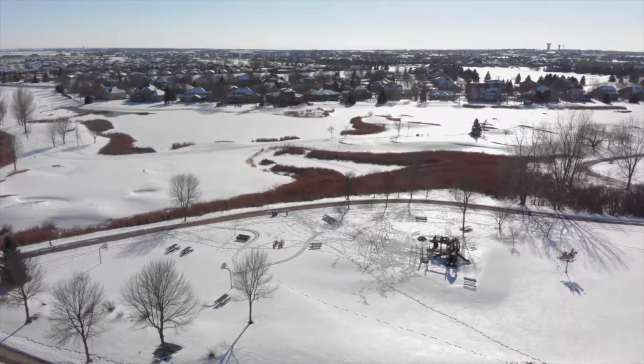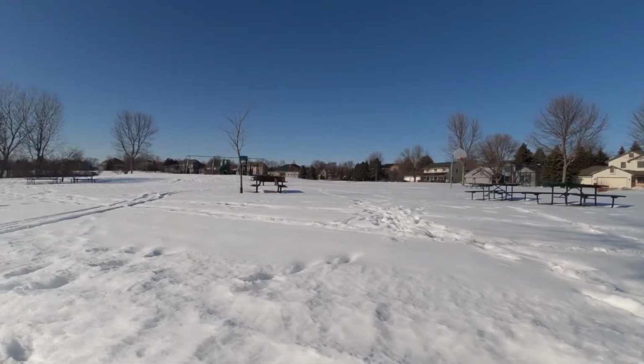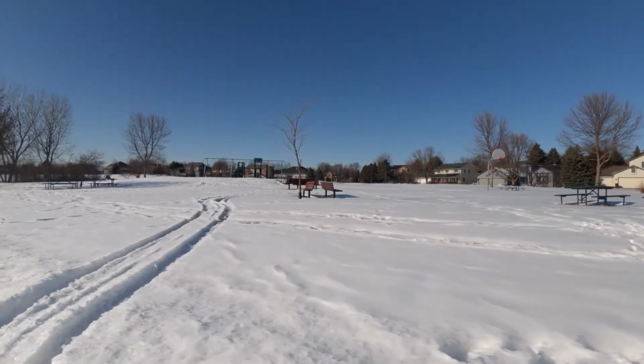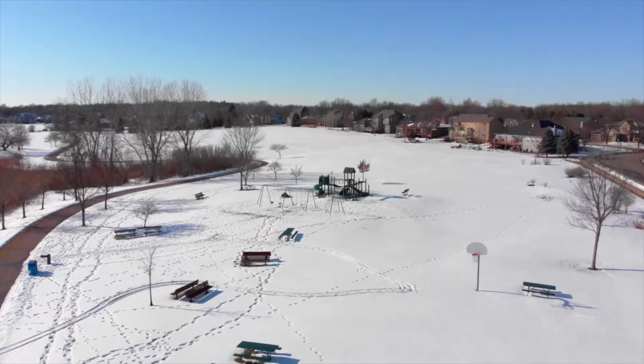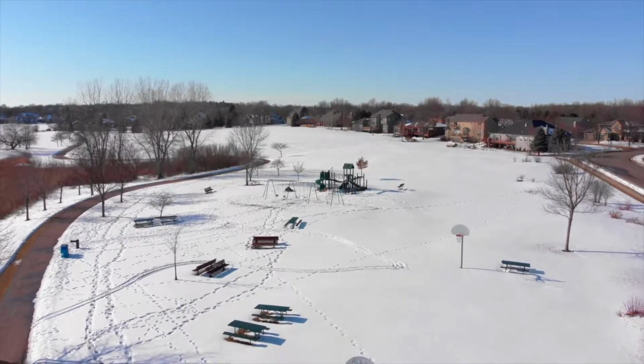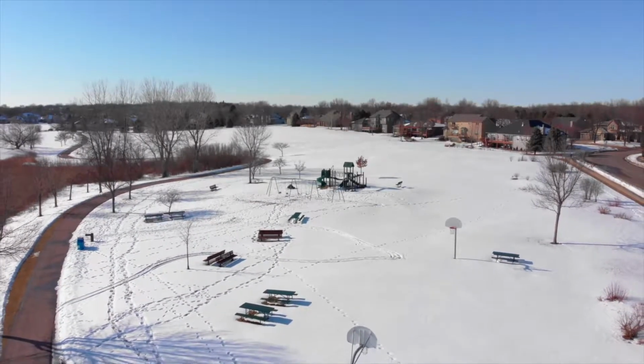This is a very popular neighborhood park. Throughout the summer days, you can often find people playing out here. The recreation program sets up out here. Since we have so much land, this is a popular place for football teams to practice. Soccer teams come out here and practice, so it's a very busy park during the summer months.